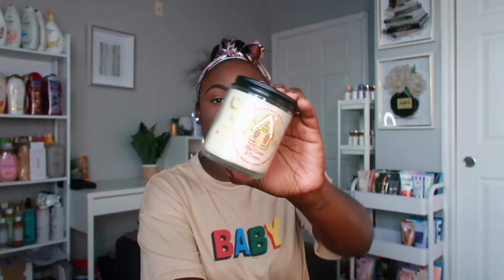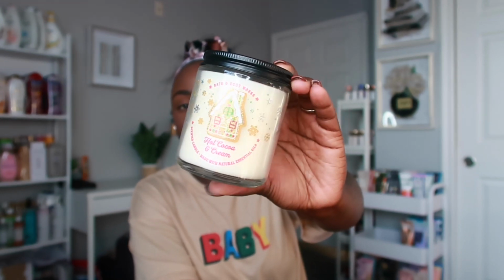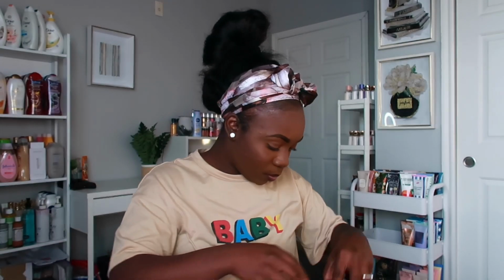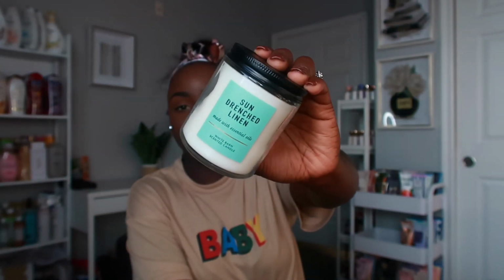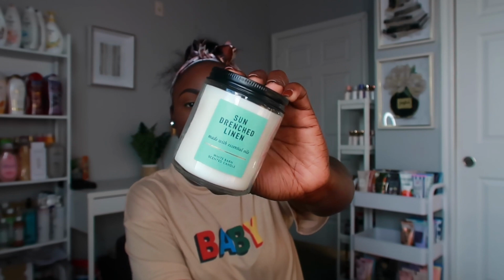The next one I have here is hot cocoa and cream. I already told you guys the notes for this one. I just wanted it in the single-wick form. It smells really good. The next one I have here is sun-drenched linen. Same as before, same notes. I just wanted this candle in the single-wick form as well.